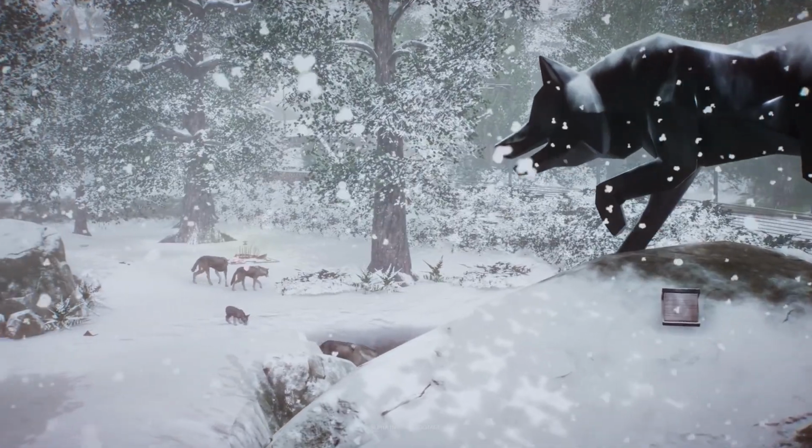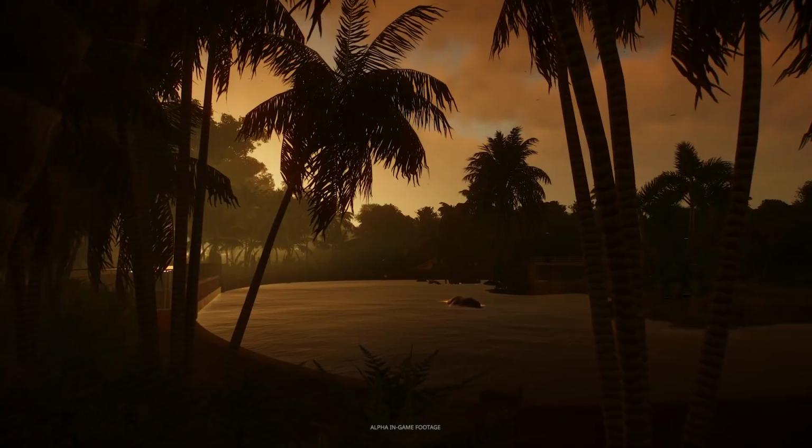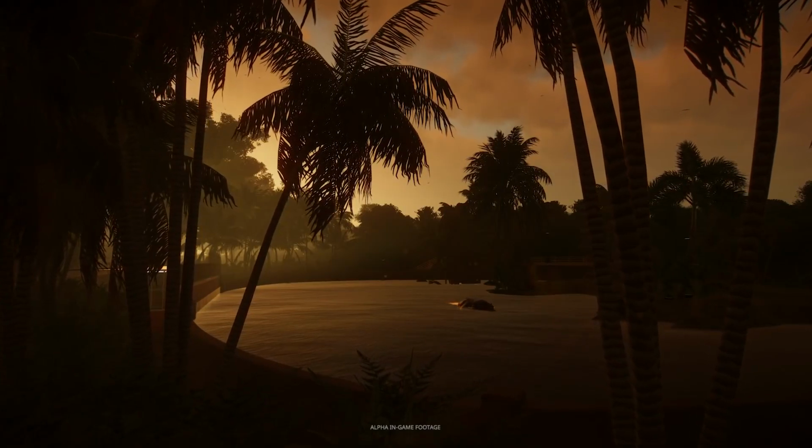Weather's really impactful on animals as it is on us. And in Planet Zoo, we also bring that weather back in. So we have snow, we'll have rain, we'll have really hot temperatures, really cold temperatures. And it's really important for us that the animals also respond to these changes in their environment as they would in real life. Animals will sometimes interact with their surroundings.